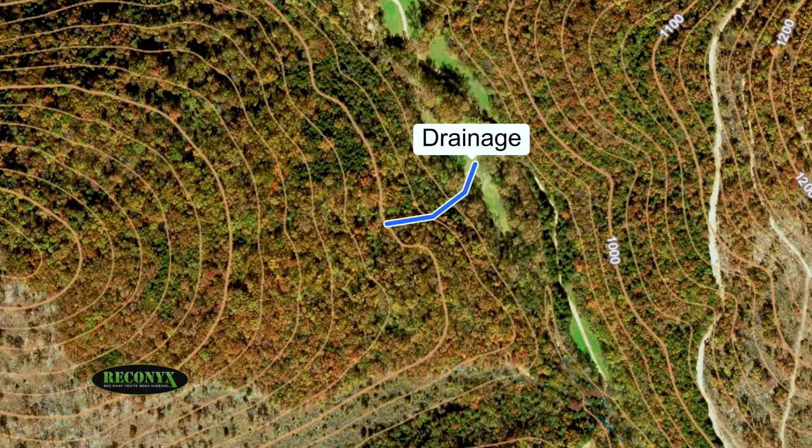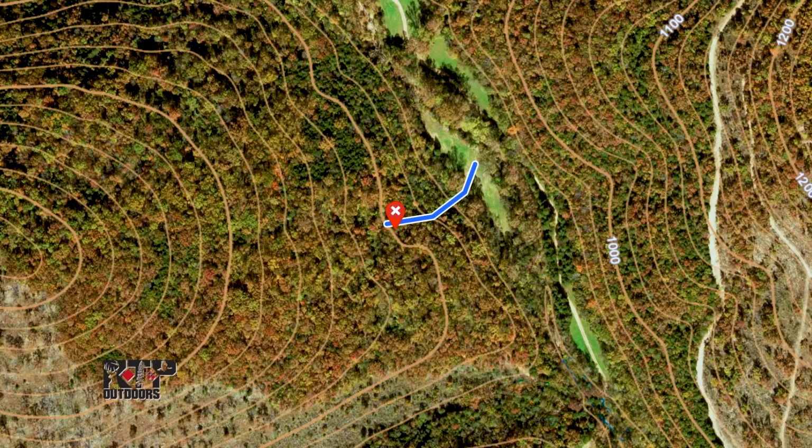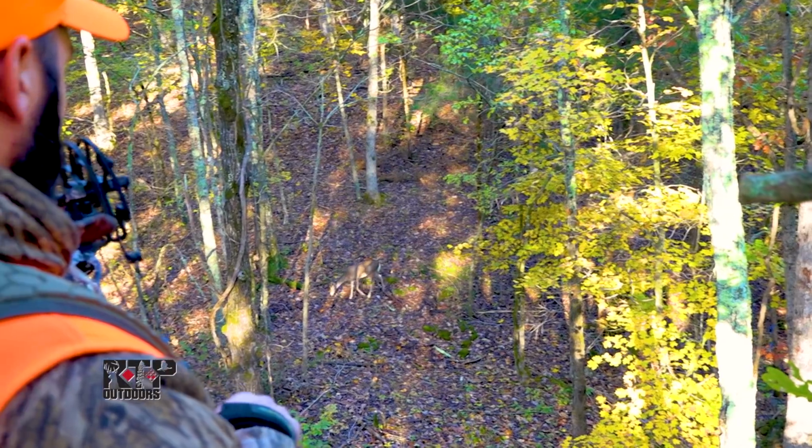I'm going to be scouting in this lower portion of a big block of hardwoods. And right here, there's a drainage, pretty steep, that goes down to the creek, comes up, and then the topo lines get wider here. You can tell it flattens out. Well, right at the head of that, Daniel's had some great hunts.